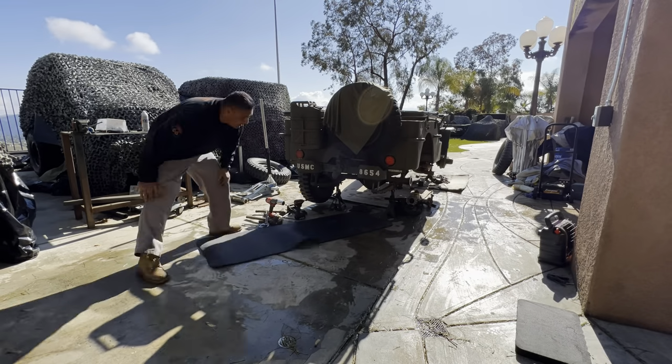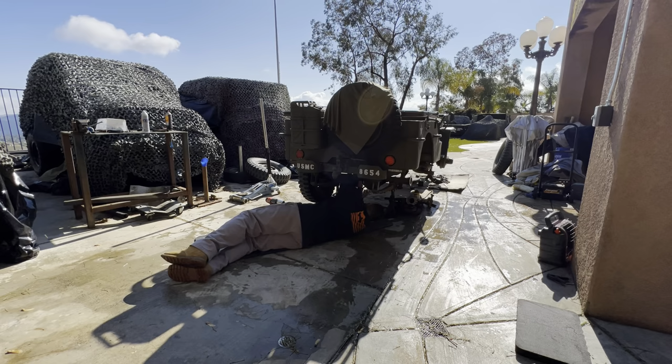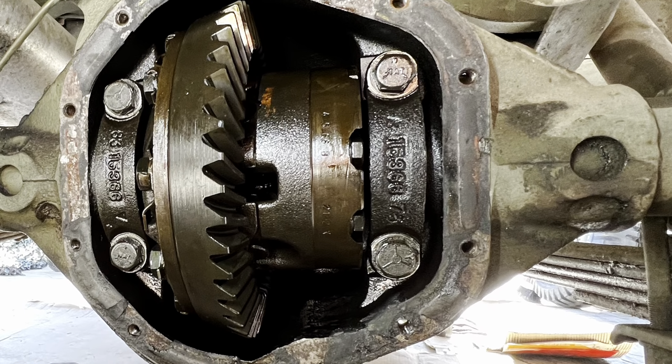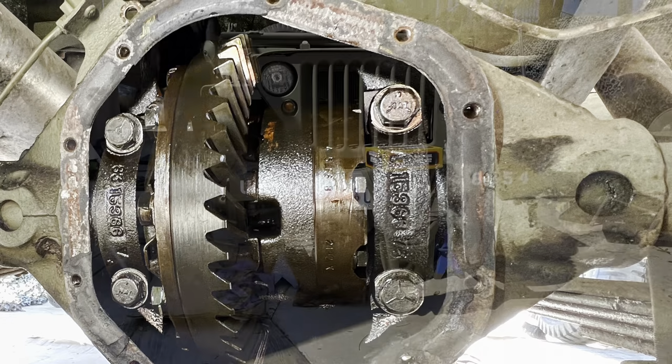I adjusted my brakes and serviced my rear axle. I'm running a Dana 44 with 488 gears, 19 spline. It has a power lock limited slip in it that runs very well on this Jeep.